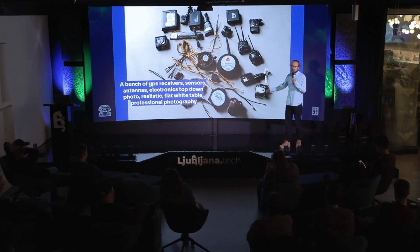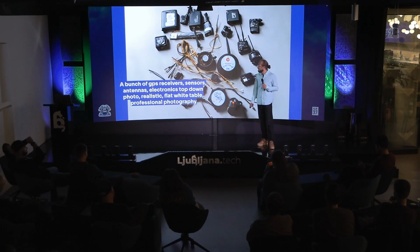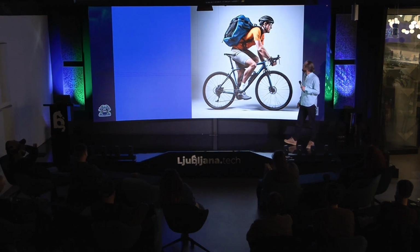I wore a bunch of GPS receivers and went and tried to visit every street in the city. Does this cyclist look like a regular cyclist? No, because for one, he has 3 legs.